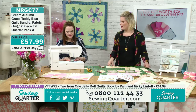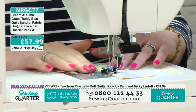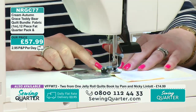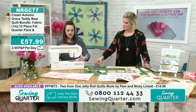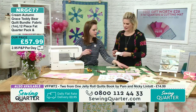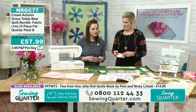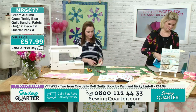Just beautiful. So, what are we doing at the moment? I'm just attaching the side of the cheek to a piece of backing, which just goes next to the head. So I'll do one of those. Do you want that pressed? Yes, you can press that if you like. Does that get pressed open? I would say press that to one side, and then we'll press the bottom half to the other side when we get to that.